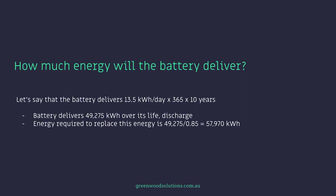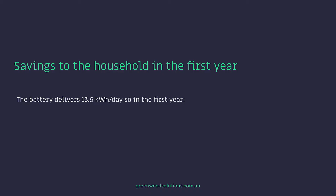The energy required to replace this energy is 49,275 divided by 0.85, so 85% charge efficiency, and this equals 57,970 kilowatt hours. So this equates to an extra 8,695 kilowatt hours from the grid, because remember, what comes out of the battery has to go back in, and there's an inefficiency in the charge process.